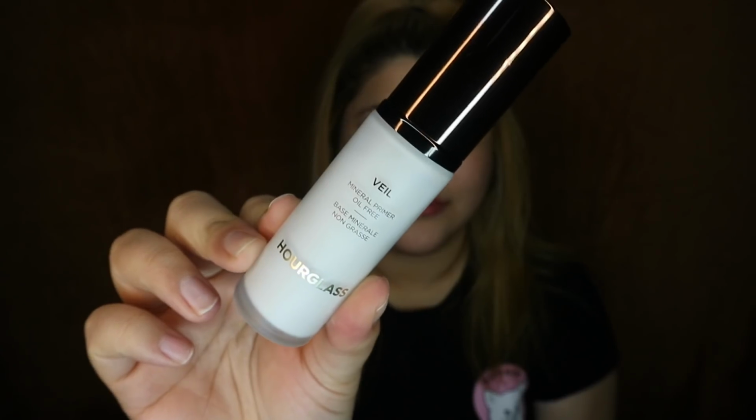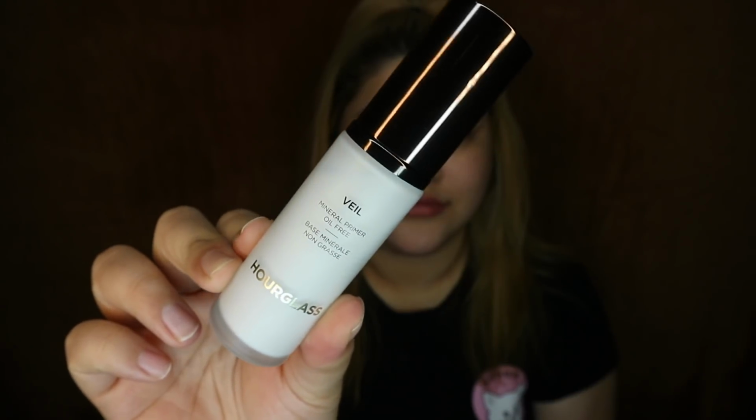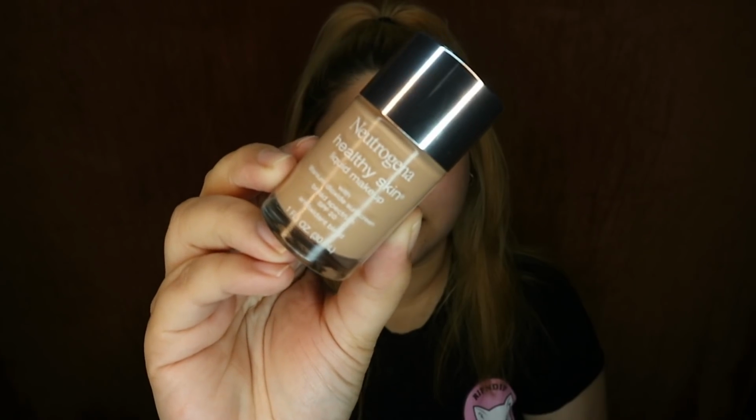And never forget to put your primer. I'm using the Hourglass Veil Mineral Primer, and hindi na naman ako focused. For foundation, I'm using Neutrogena Healthy Skin Foundation. I bought this in America, and it's really nice. It's very natural sa skin. Hindi siya ganun kakapal. At hindi na naman ako focus. Ayan. O, diba? Sorry na.